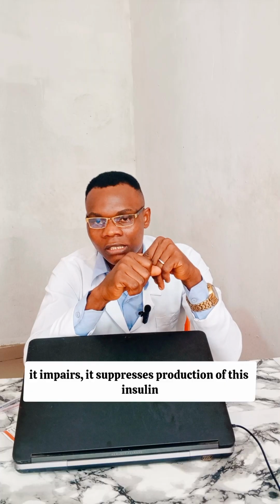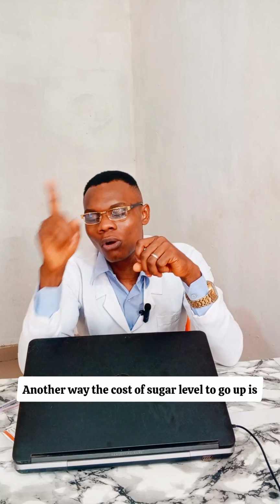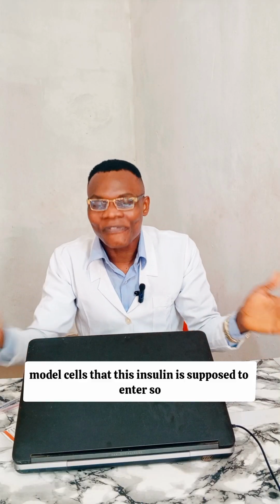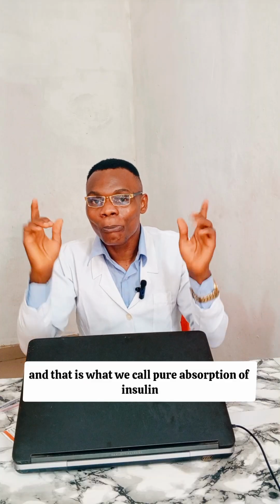So I said number one, it suppresses production of this insulin. Number two, it causes insulin resistance or insulin insensitivity. That is how it makes glucose level go high. Number three, another way these diuretics cause your sugar level to go up is by impeding insulin absorption. The fatty cells and the muscle cells that need to absorb this glucose so that it can leave the bloodstream are not responding. What do I mean? The vehicle, which is insulin, carries this glucose to the place it's supposed to get into. As it gets to the compound, let the gateman open the gate for insulin to enter into the building. The gateman refused to open the gate of the fatty cells and the gate of the muscle cells that this insulin is supposed to enter, and that is what we call poor absorption of insulin.